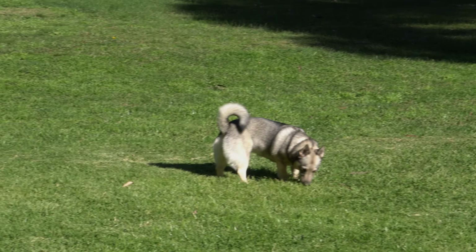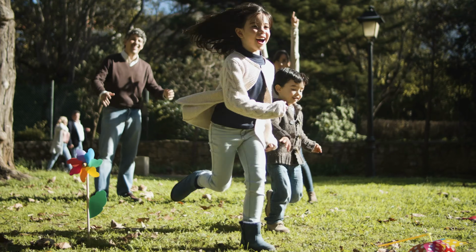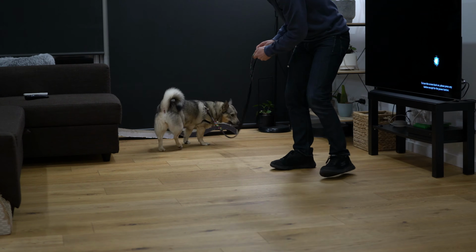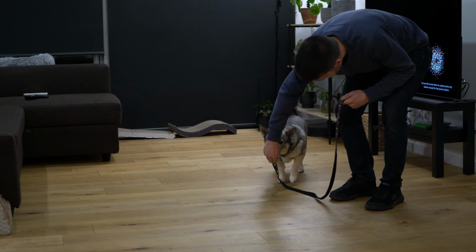For Pixel, for example, it would be unfair to try to teach this straight away in the proximity of young children and trams. This would come later after mastering some easier setups. There are many wonderful and fun exercises that you can do with your dog to teach a reliable recall. Let's talk about 2 of my favorite ones.